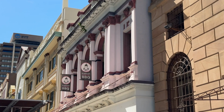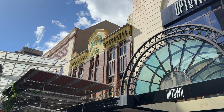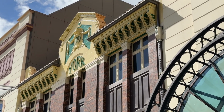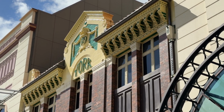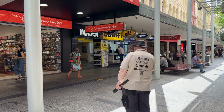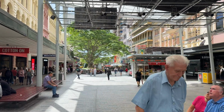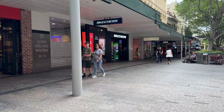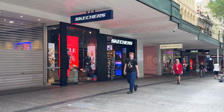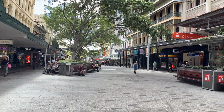Look at those beautiful old buildings. That's a beautiful building, 1929, the York. Oh, just look at the detail there. Wow. Just check out all the souvenir shops down here. Glenn's looking at one already there. Going to get really, really busy here today. And look at that, my favourite shoe shop, Skechers. Normally make a visit over there in California maybe.